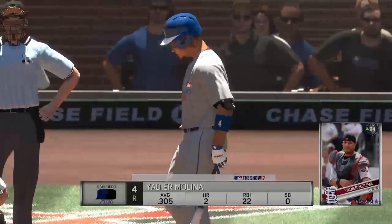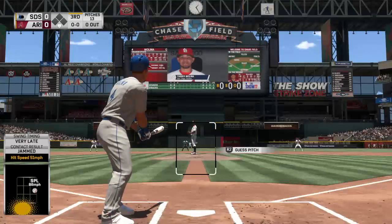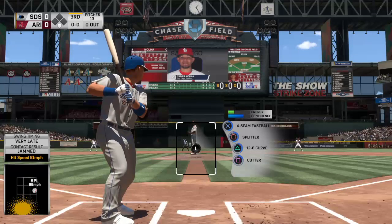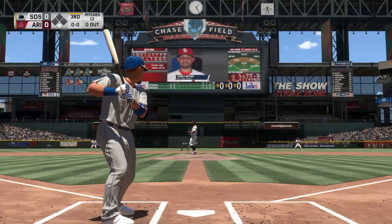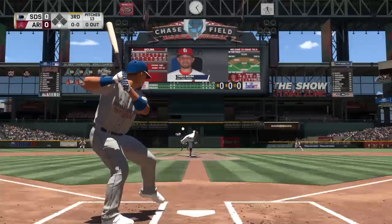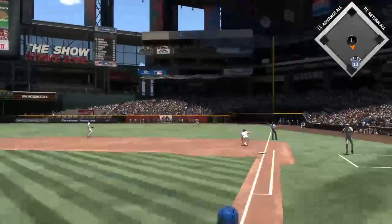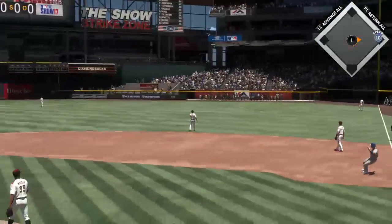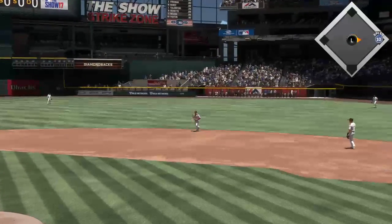Back now in the desert Southwest, set for the top of the 3rd from Chase Field in Phoenix. Catcher, Yadier Molina. Into the windup and the pitch. Grounder hit hard down the first baseline. And a sliding effort there, but that ball had eyes, and the leadoff man's on base to start the inning.